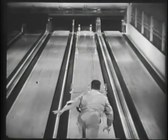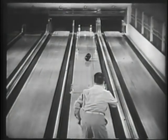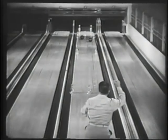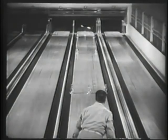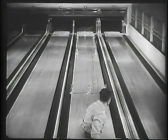The balls go between the first lamps. Then they cross paths as they pass between the next lamps. Then they clear the final set. Then one pin. And the other. And there you are, folks. Just another easy way to make a living.